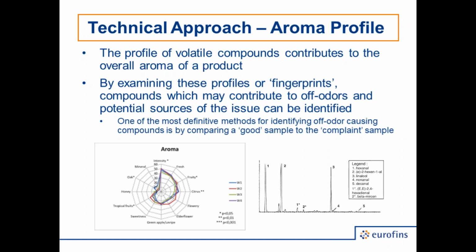And our nose can be very sensitive. For example, when we're talking about sulfur-containing compounds, those that give the rotten egg-like aroma, our nose can detect down to part per billion levels of some of these compounds. And so in some cases, it doesn't take much in order to cause an off odor or off flavor.